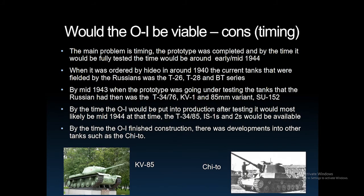Now it's time to cover the cons of the tank, and there are a lot of problems with this tank. The main problem is timing. The prototype was completed in 1943, and by the time it would be tested, with the problems found during testing being ironed out, the tank wouldn't be ready until 1944, where it would be available in very small numbers.